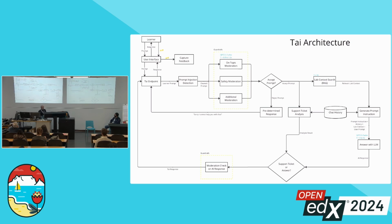arrows. Top of the chart is the user interface. And this is where you submit your questions to Ty and get responses. This is where you say thumbs up, thumbs down. Nothing super exciting in here. Very quick to create. Anybody can create that. So it then sends the conversation over to the Ty endpoint, and then we start to examine it.